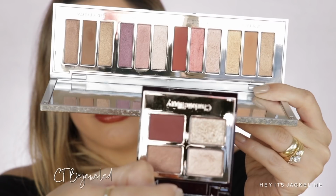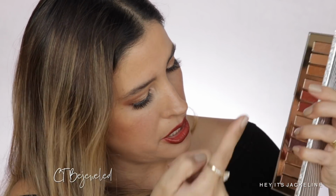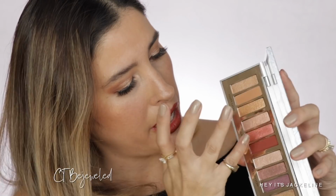And now let's go to the Bejeweled Eyes to Hypnotize, and this is the Holiday palette. Okay, and from this palette, I'm gonna go to this shade right here, then this shade over here, and then this shade.